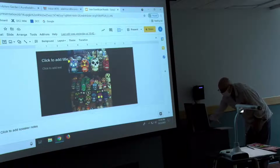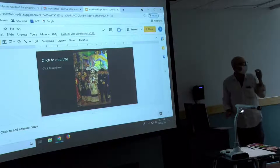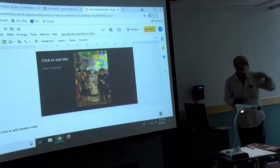And that's the last example here, Diego Rivera's painting, where he has one of his Guadalupe's Catrinas, and that's himself, José Guadalupe, next to him, as a very important person.